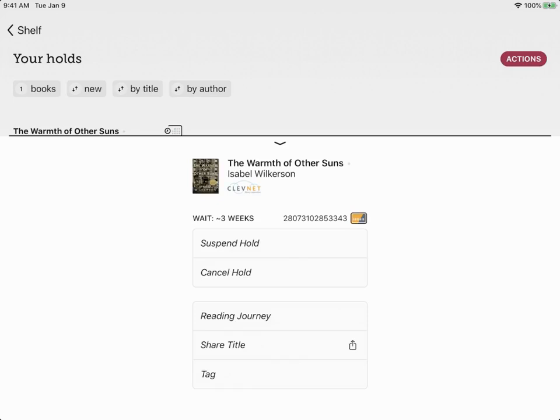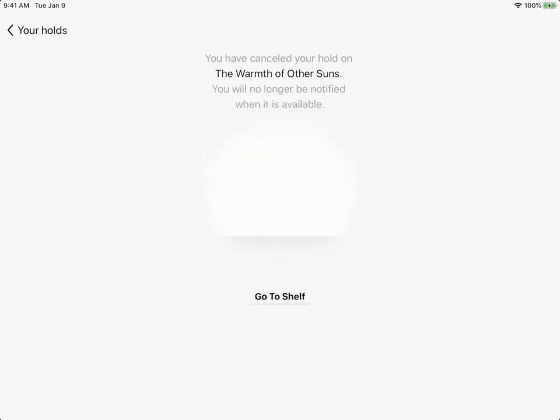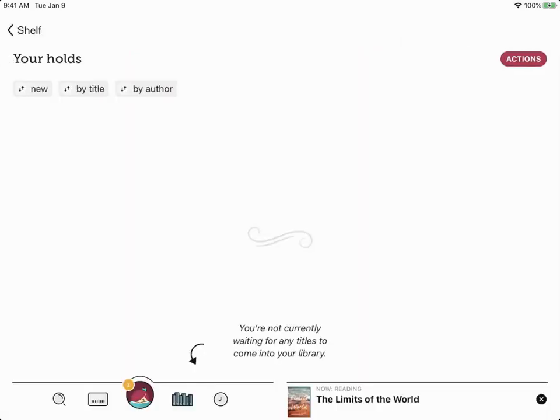So this does allow you to do that. In this case, maybe I realize I don't really want to have this on hold. I don't want to wait 3 weeks for it. I'll just come back to another time. So I'm going to tap cancel, and it's confirming I'm going to cancel the hold. So there we go. I canceled it, and now I'll just click go back to shelf, and there we go.